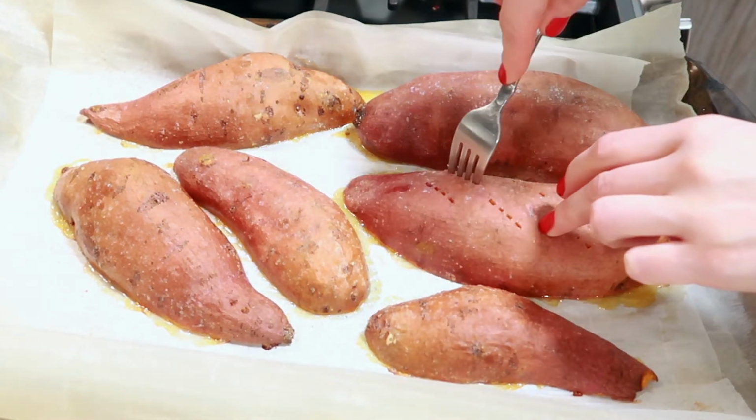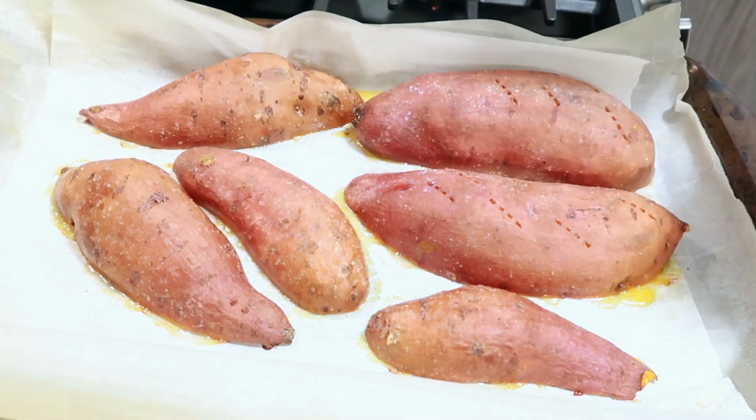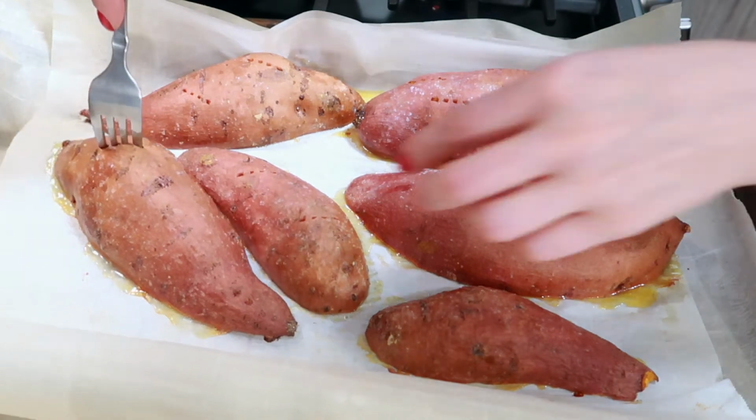I'll let my potatoes roast for a little bit, and then when they're a little bit softer, I'll take them out, I'll pierce them, and then I'll pop them back in. Because I hate stabbing a raw potato. I've hurt myself doing that before.